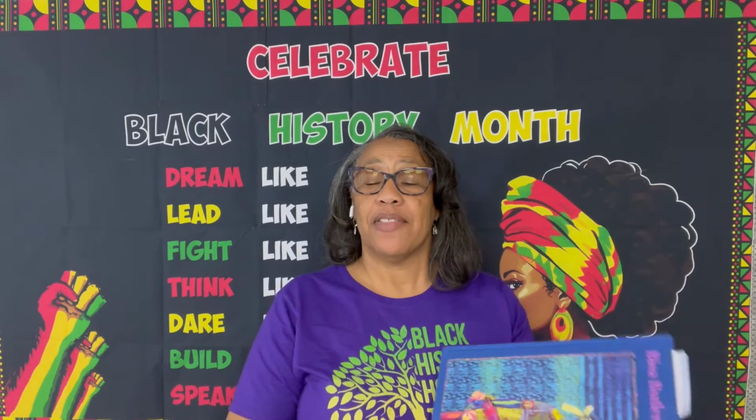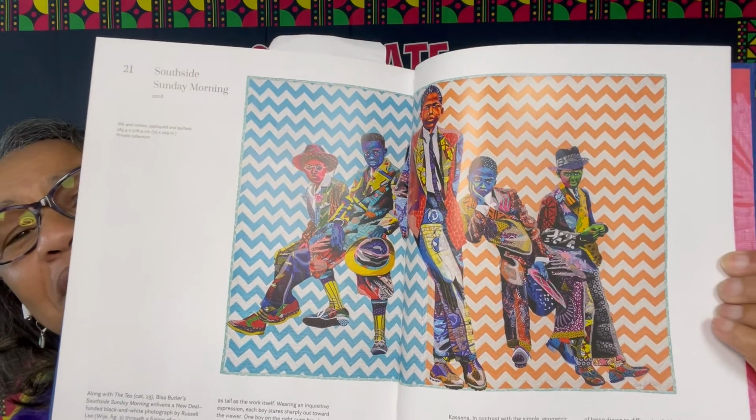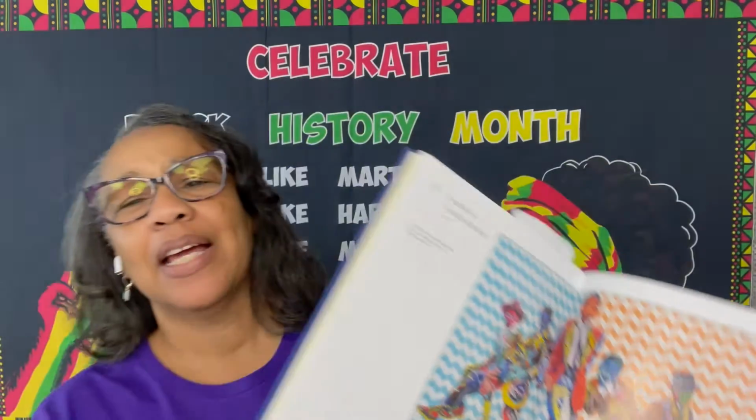She brings these portraits, because she uses portraits as her starting point, and she brings them alive, guys. You can see the personalities. And look at the background fabric that she chooses. It's just so different. I absolutely love it.